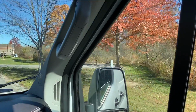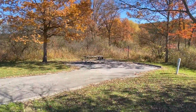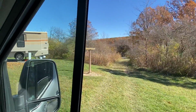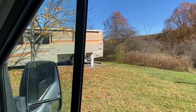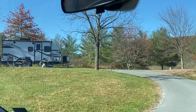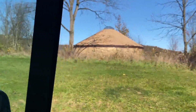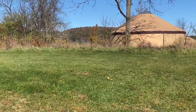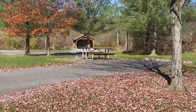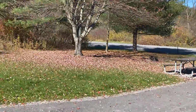Alright, site 29 right here on the right. Backs up to the woods a little bit. And a lot of these over here on the right back up to some woods, so you have a little bit of privacy up here on the right. Again, inside loop and outside loop. There are some yurts here. Looks like some cabins as well over here on the right. You can see the little small cabins. I don't know what the accommodations are. You'd have to look it up online. But that's what some of the cabins look like, and it looks as though they sit right off the lake over there.